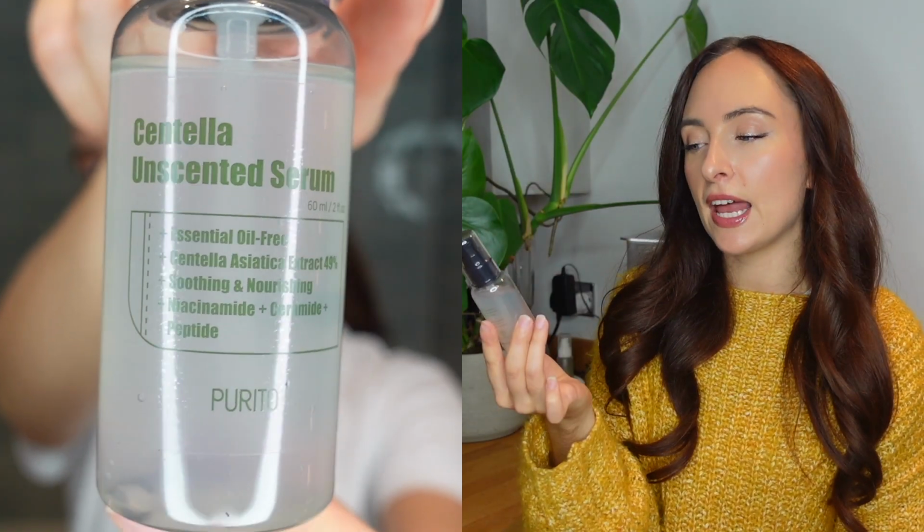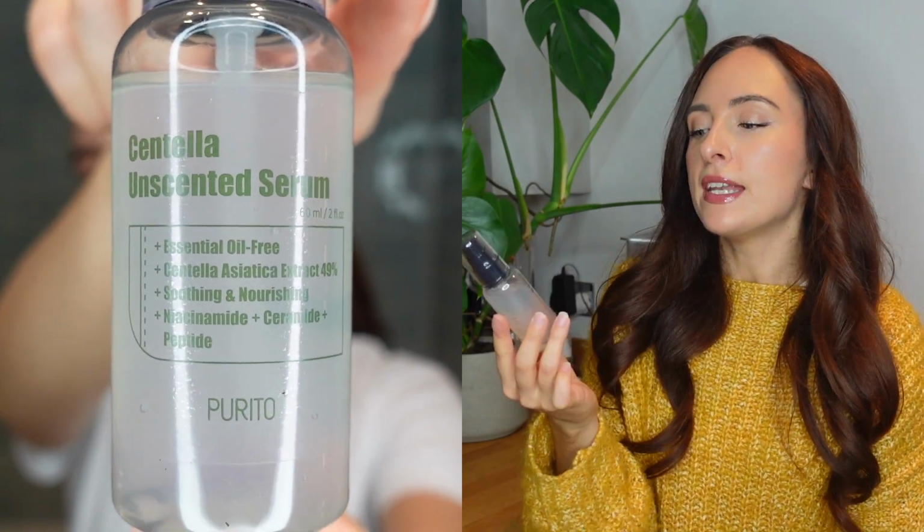Okay, so let's move on to serums. I've got a couple that I want to mention. This one here I've been meaning to try for a really long time. This is by Purito and it is their Centella Unscented Serum. Centella is a really popular Korean ingredient, really known for its calming properties.